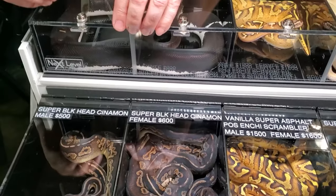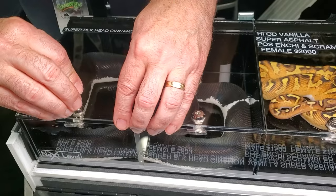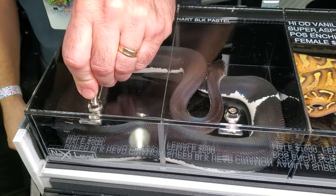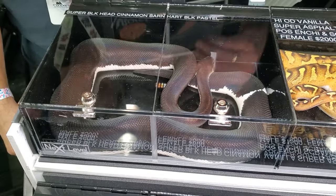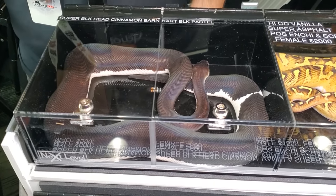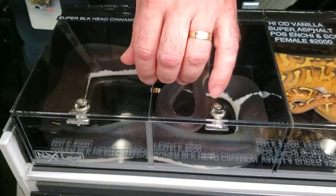This is just super blackhead, it's cinnamon. I can't be positive, but I think it's super blackhead, super cinnamon. But I found out you can also make it, it doesn't have to be super cinnamon, it can be cinnamon and black pastel. Yeah, barn art line black pastel.